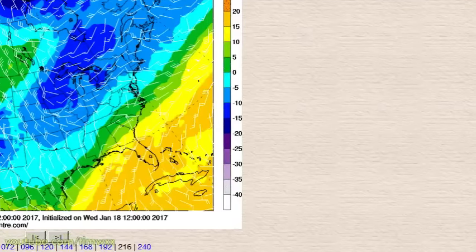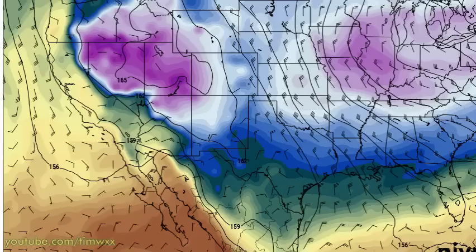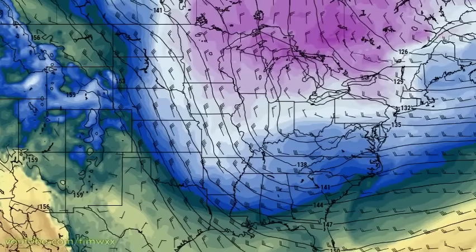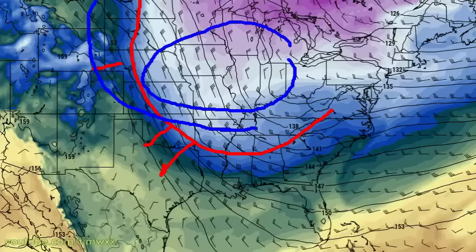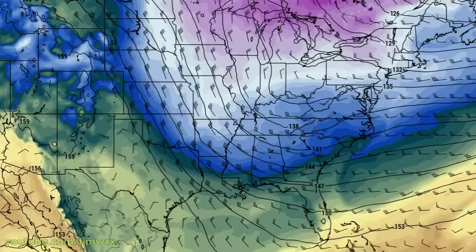How does that compare with the GFS? Here's what the GFS has at 850. This is for the 28th at 12Z, same time. And the minus 5 line runs about like this. Not quite as far west, not quite as far southwest. So the ECMWF had it a lot further west, and it also had a pretty strong core in this area, whereas the GFS has it more spread out towards the Hudson Bay area. So it looks like the ECMWF is going a little bit more severe.